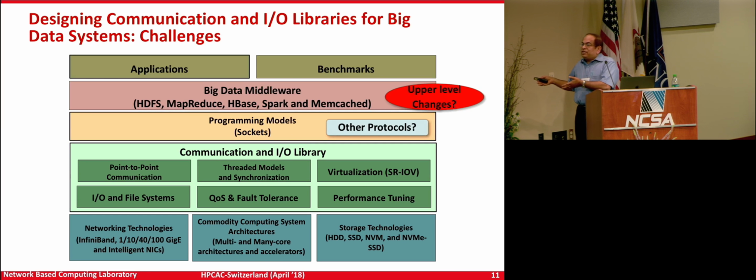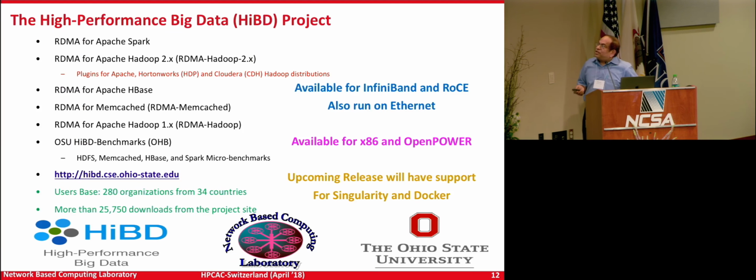But now I give them RDMA with 100 gigabits per second. There are a lot of things I can optimize at the upper layer to get further benefits. So this is what we have done. This is the project, I call it High Performance Big Data. If you take a look at Spark, HBase, Memcached, all the major software stacks, we have converted, just like our MVAPICH project I talked about in the morning.